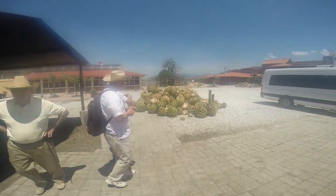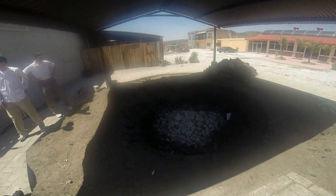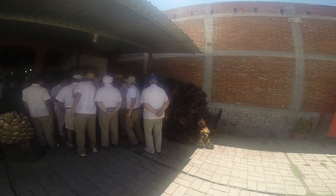What they do is they boil the fruit for 5 days. It's like in a big pile of dirt to soften the fruit. This is how it looks afterwards. What they do then is they grind the fruit to get the juices. And for that they actually use a horse and a wheel.